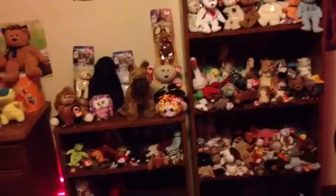And well, here's another one, but I don't think his tag is on. I found him at a garage sale for 50 cents. So I took him. There's my Christmas bear. And I know these aren't Beanie Babies, but I did get two little Pokemon, Cyndaquil and Eevee. Back up some. That's what it is. My Beanie Babies.